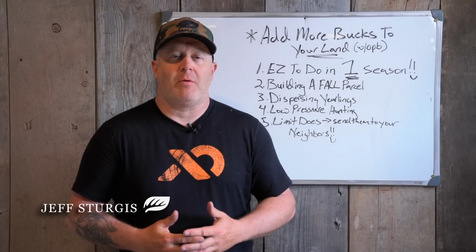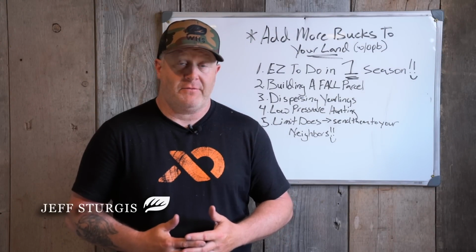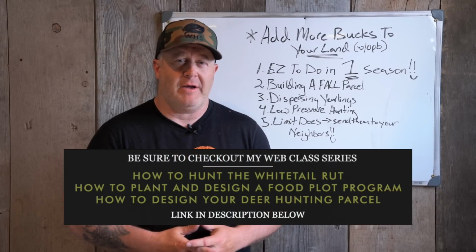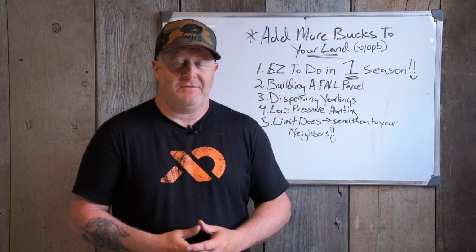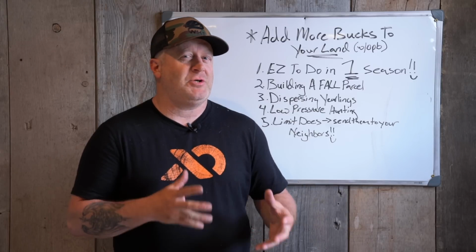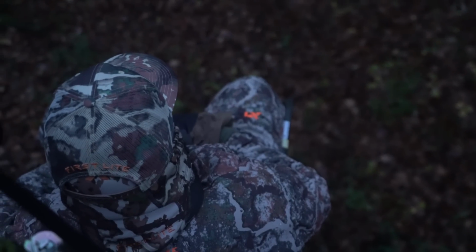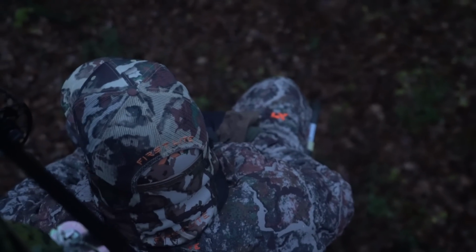How many of you would like to have more bucks on your land for this fall, for this hunting season? To see more bucks, get more bucks on your trail cameras. You can do that in one off season. It doesn't take long. You can do that with changing how you hunt. There's a lot of things you can do, and when it all adds up, you can drastically change the number of bucks you're setting your sights on during the daylight.